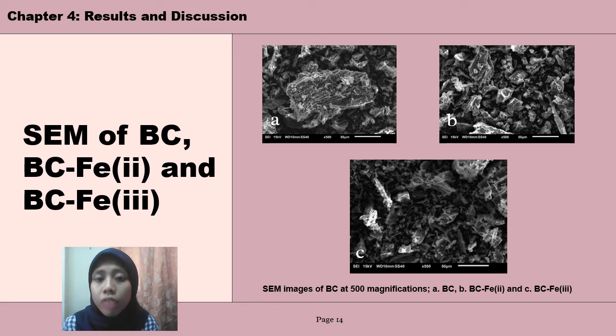The micrograph of iron-coated bamboo charcoal simultaneously demonstrates a reduction in the amount of pore space and surface area accessible for adsorption as a result of the iron sulfate coating.